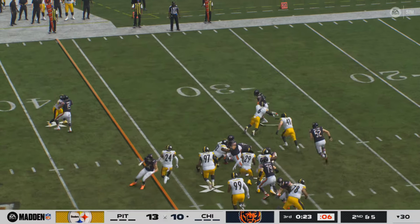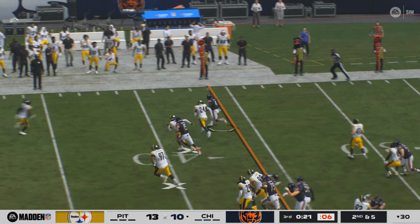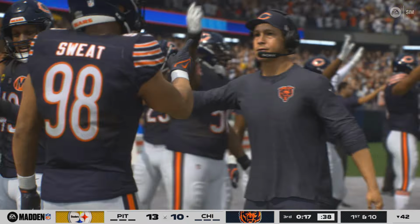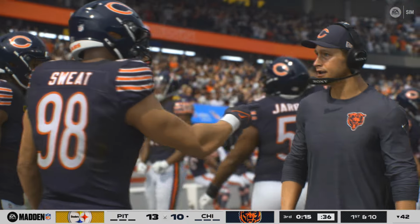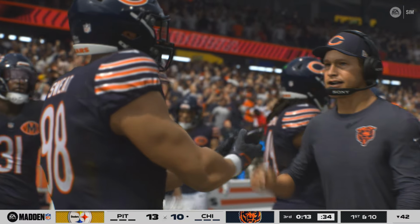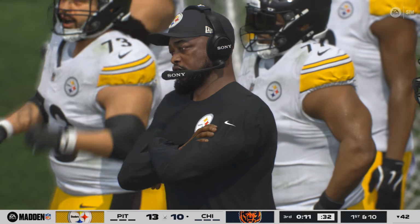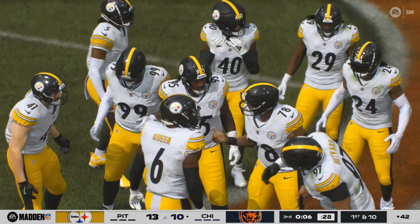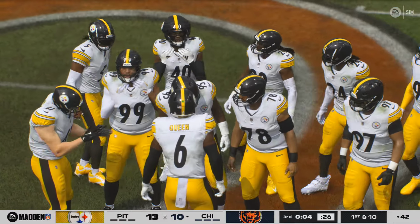Swift going to try up the middle. Oh, he breaks a tackle, and he's got an alley. 65 yards rushing for him in the ball game now on 14 carries. Gain of 12 yards. That's good for a Bears first down. 1st and 10 at the 42-yard line.